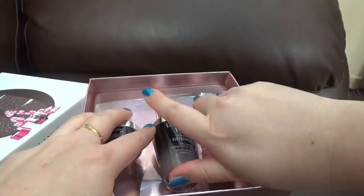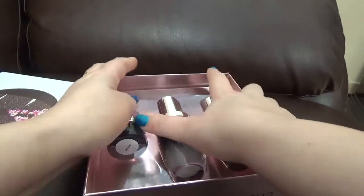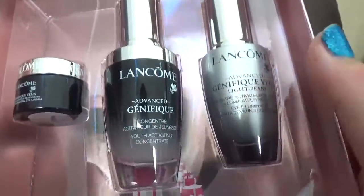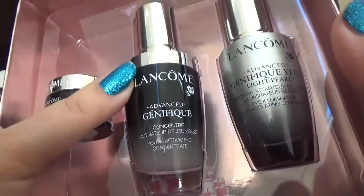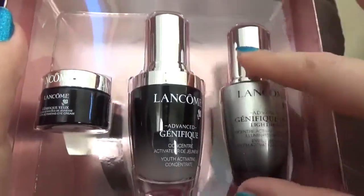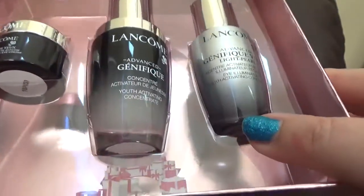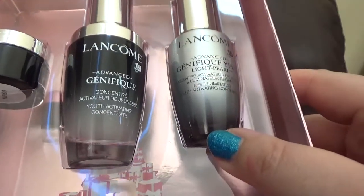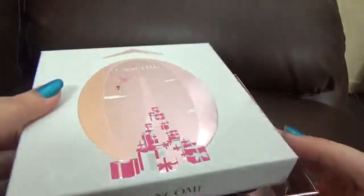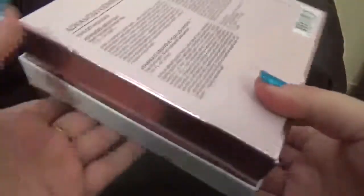The second item here, if I can get this out, no I can't, I'm just gonna show you here. It's from the same line, and this one is the YEUX Activating Concentrate. It's a good size. And the last item in this one is Lancome Genefique ILLUMINATOR. It's another good size also, but the price is also on the upper side. So yeah, this is all in this kit.